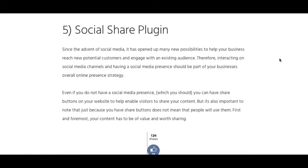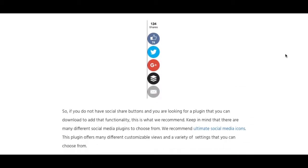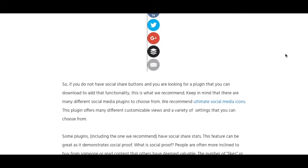What's even more important than having a social share plugin is having really good content on your website that's related to products or services that you sell, and offering helpful information to people that are looking for information about your product or service. So if you feel that you already have really great content and you are interested in installing a social share plugin, there are many different social share plugins that you can choose from.